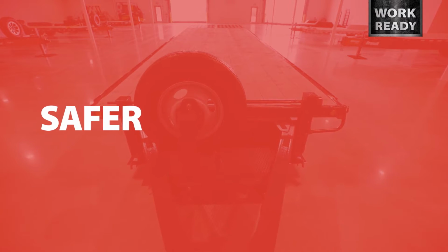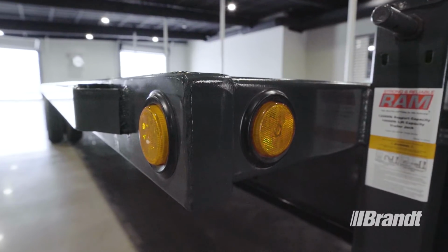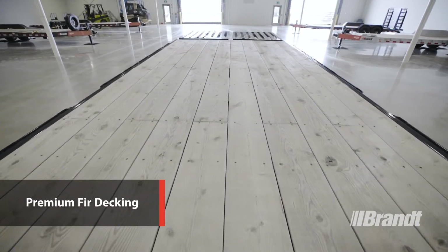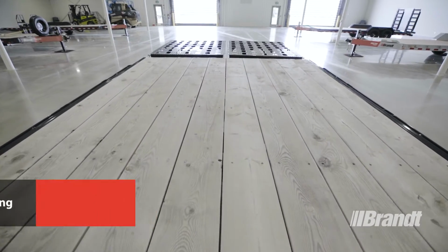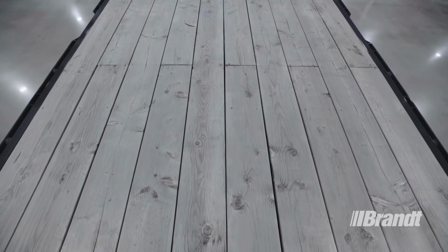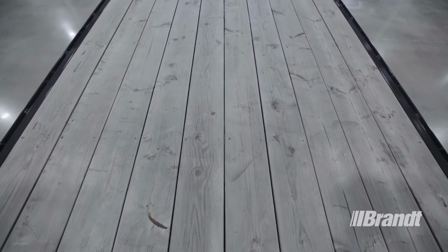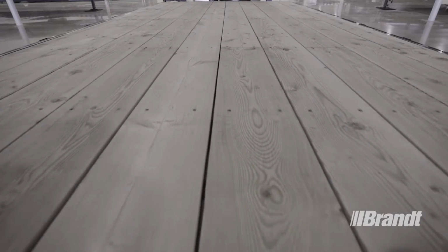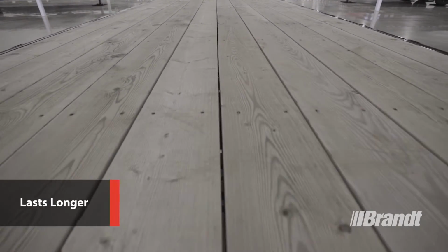Safety is critical on the job site, which is why these trailers are designed with key features to maximize operator protection. Each one of these trailers comes standard with premium fir decking that provides better traction for the operator in wet and frozen conditions, so they're less likely to slip. But the biggest benefit of this type of decking is its high density and hardness, which makes it more resistant to the warping and splitting that commonly occurs after prolonged use. This material is also going to stand up to more abuse and last longer before it needs to be replaced.